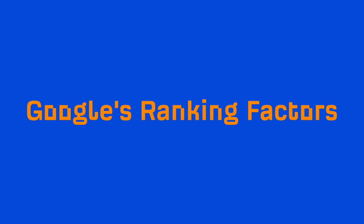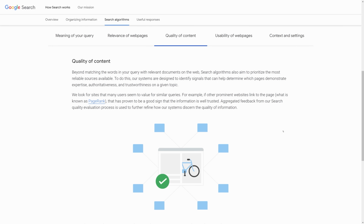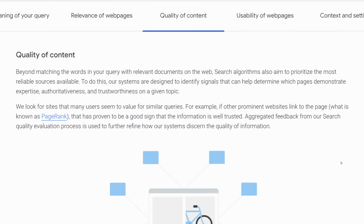Now, I won't bore you with over 200 ranking signals, many of which are just speculation at best, but I do want to cover a few of the most important factors that you'll need to understand from a fundamental standpoint. First are backlinks. Backlinks are links from a page on one website to another. And Google has said on their How Search Works page that if other prominent websites link to a page, that's a good sign that information is well trusted.